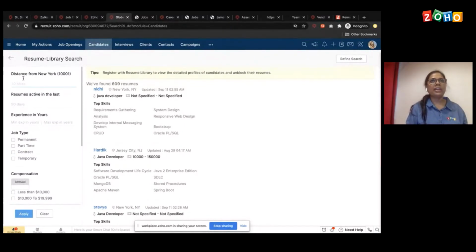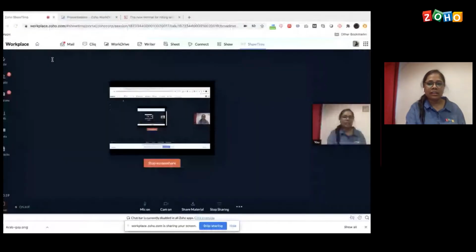Or you want your candidate to only to ensure that when the pandemic is over, you want them to be able to travel quickly. So let's say you can zero in on a 20-mile radius or a 40-mile radius. All right. So this helps us achieve even that particular need, and this can be done fast. Within seconds you have your candidate ready.